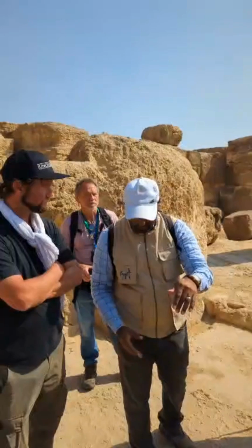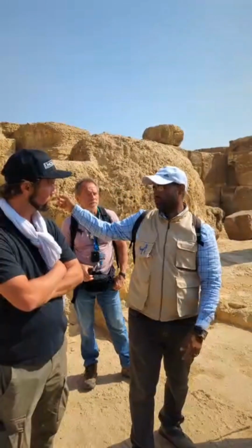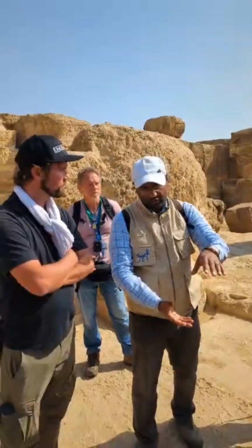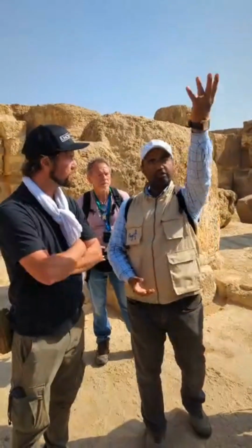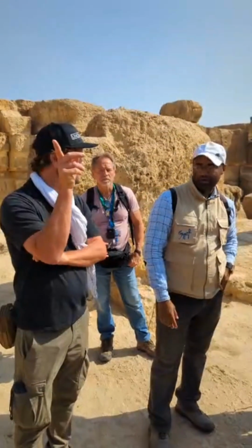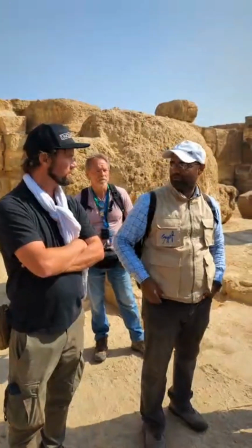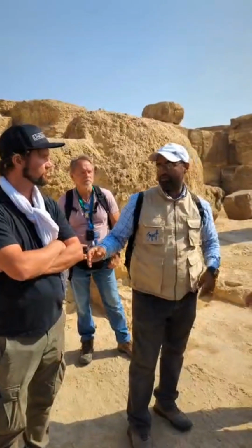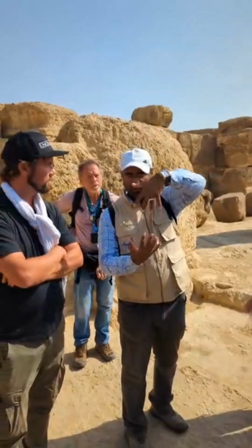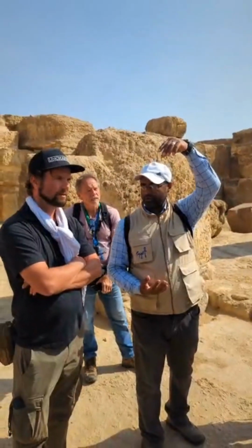We went and found another tunnel from the River Nile. They take the coffin from the Nile and go in this tunnel to the first chamber, going up from down to up. In the Great Pyramid? Yeah, the Great One. Some people think that. And some people say if you go to the chamber of the king, you find something like a cut.